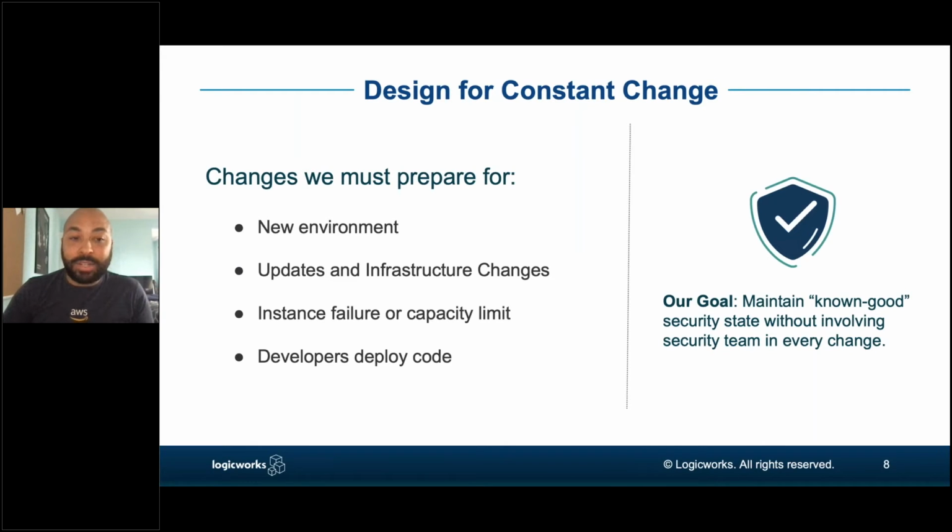Designing for constant change. We need to prepare for multiple different use cases. One, new environments. Let's say you're building a new application, or you're adding a new SDLC tier, or you want to give one of your SaaS customers a trial account, a trial environment, so that they can see if they like your product before you actually sell it to them. The only way to do that really at scale is with automation. You want to be able to spin this up as soon as possible. The customer asks, can I have that environment? Great, here it is the next day.